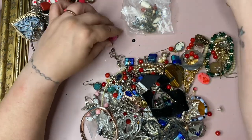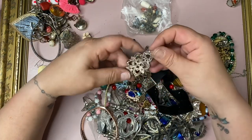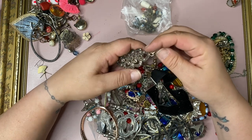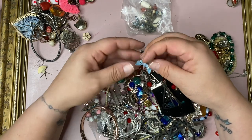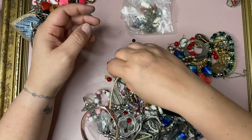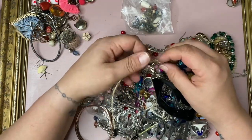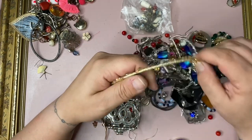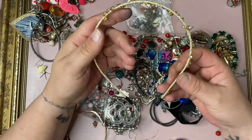That's a little pendant for a kid's thing, earring. Pendant needs a clean, but it's nice. Go to pendant lot. It's got something missing off of it. Or just a headband. Caught up in everything. So you can go in the bin.